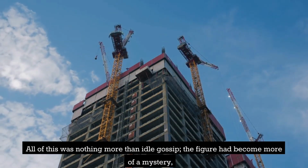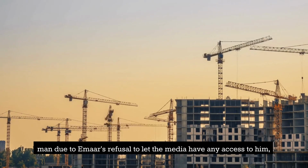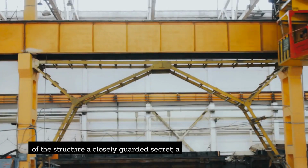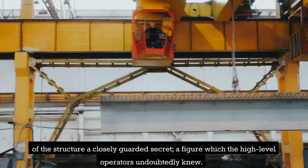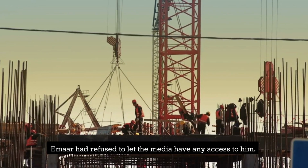The figure had become more of a mystery man due to Emaar's refusal to let the media have any access to him, and this was most likely due to the developer keeping the exact height of the structure a closely guarded secret, a figure which the high-level operators undoubtedly knew.